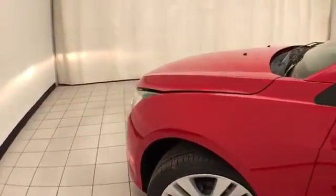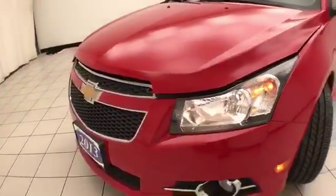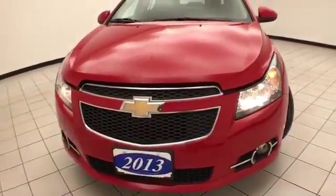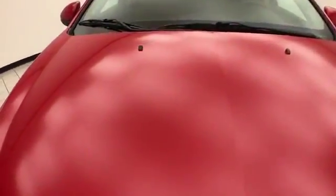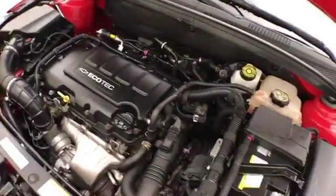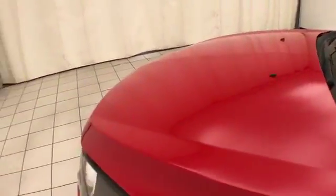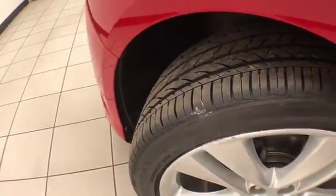Under the hood, this Cruze has a 1.4 liter turbocharged 4-cylinder, 138 horsepower. This engine gives you the best of both worlds. Power when you need with a turbo, otherwise excellent fuel economy. EPA average, 26 miles to the gallon in the city, average of 38 on the highway, and ready to go with new tires.